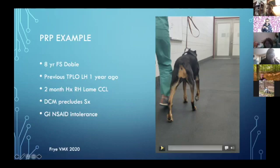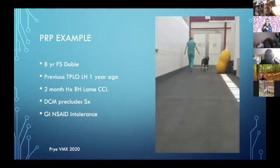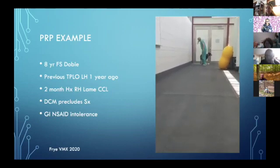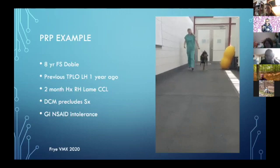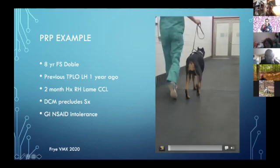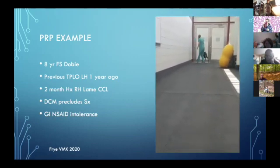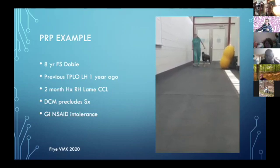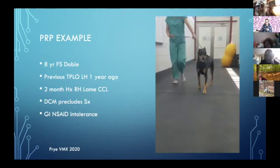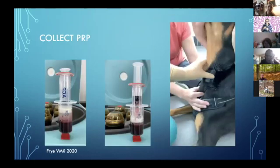So I'm going to play this video just so that you can see her walk. She's got that pretty classic bow-legged stance in the back. And I'll play that once more. Her left leg had the surgery, but is still abnormal. We knew there was going to be arthritis there. And then you can see she's really placing that right hind leg much further from the center of her body. She's not putting as much weight on it. So we wanted to help her, and our more conservative methods of rest and NSAIDs weren't enough to get her comfortable. So her owners decided to go ahead with PRP.